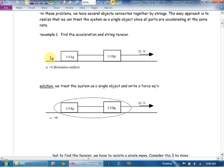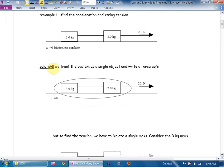So, example one says, find the acceleration, and then also find the tension between the strings right there. And we're going to start out with no friction, our frictionless surface. What's the solution? We're going to treat this system as a single object and write a force equation. What we're going to do is walk along this string and list all of the forces. I'm going to start out with this 2 kilogram mass and ask, what are the forces acting on this 2 kilogram mass?